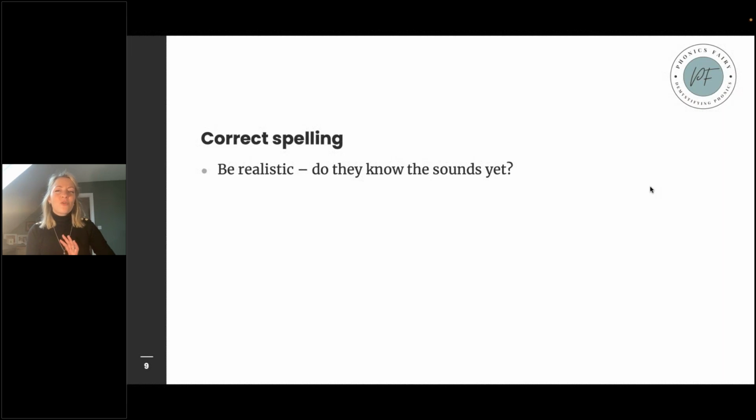Because the more that we correct spelling, the more that child is feeling demotivated by what they're trying. So just, especially at home, let them have a go, be realistic. If they don't know the sounds yet, then just let them have a go with the sounds that they do know.